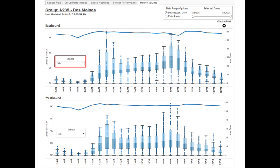So if you wanted to find a specific location, instead of giving an average over the entire corridor, that allows you to kind of narrow in to where you actually are going to be closing the lane instead of looking at the entire corridor.